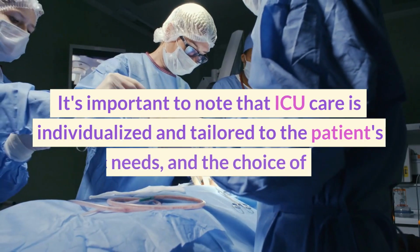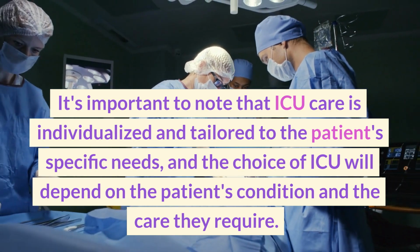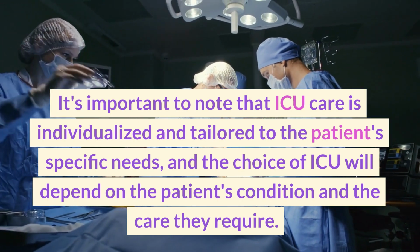It's important to note that ICU care is individualized and tailored to the patient's specific needs, and the choice of ICU will depend on the patient's condition and the care they require.